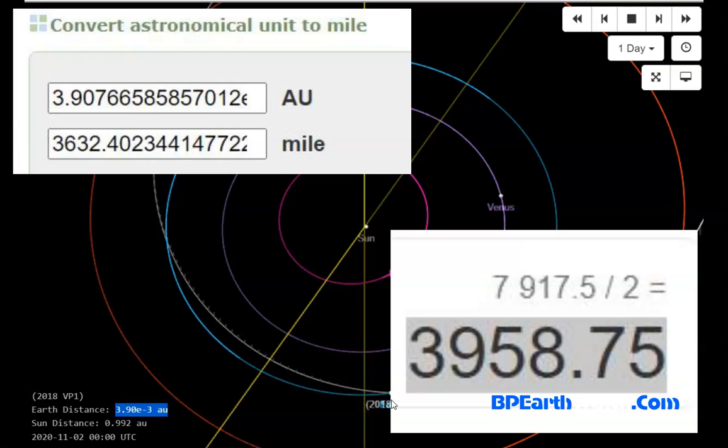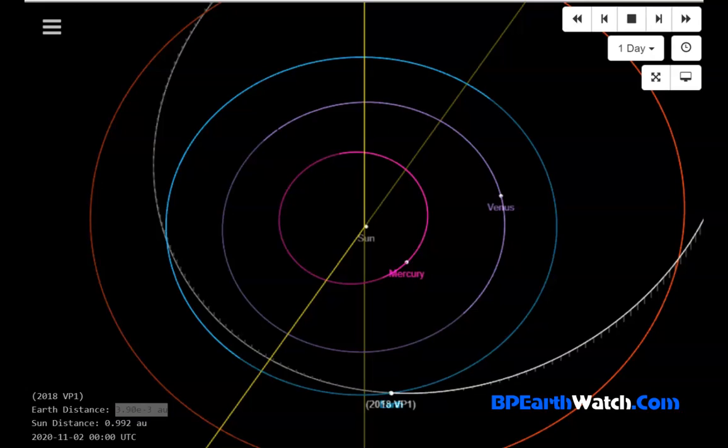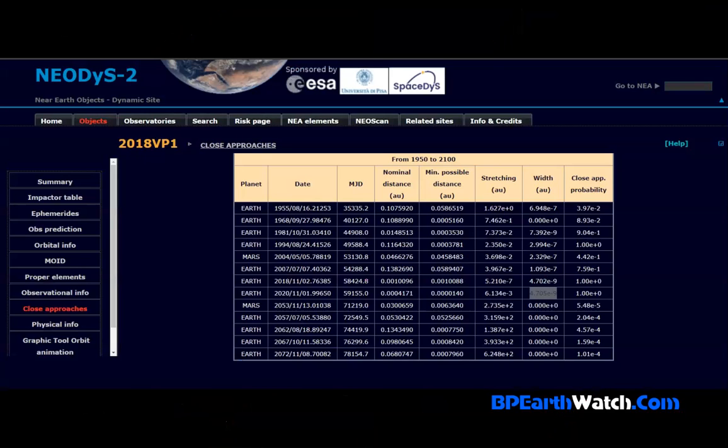Now, I want to go to the NEO-DYS system and a more European model, and it shows a much closer approach than this. Even though this is close enough, it is the minimum distance figuring. Let's look at the European minimum distance, and you're going to see a big change. Again, this is the NEO-DyS system, 2018 VP1. The section we want to look at is right here, November the 1st, 0.996, just before midnight UTC time.